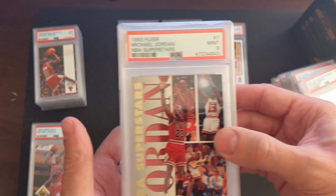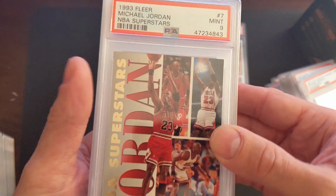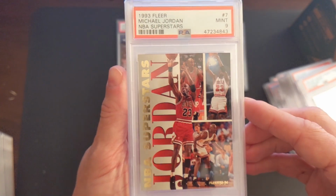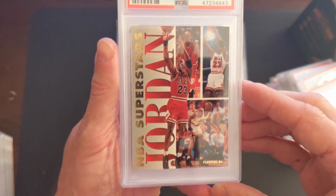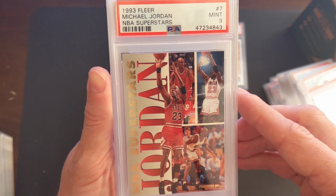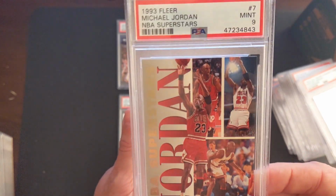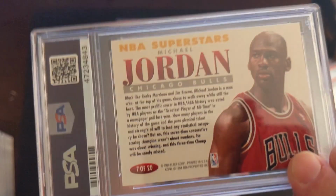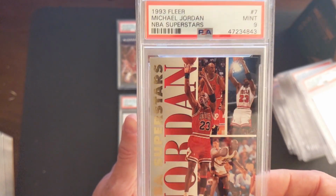Okay, moving right along. So let me put these here. I'm actually going to put these off to the side so it can be a surprise. So this next one is a 93 Fleer insert card, the NBA Superstars card, mint 9. I actually pulled this out of a box of 1993 Fleer basketball cards. I made a video of that. This was actually in the very first pack that I opened from that box. So you guys check out that video if you haven't seen it. Mint 9, pretty happy with that. Would have loved a 10, of course. I sound like a broken record, but happy to at least get a 9 on this. That's one of my top favorite cards from this order.